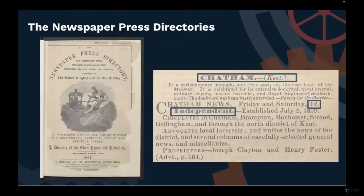And when working with the British press, we were quite fortunate that we had access to a very interesting resource, which are called the press directories. You could consider it an encyclopedia of newspapers. These are published each year, and they were a fairly exhaustive list of the newspapers that circulated in Britain. It's not complete, but you could say it approximates the population of newspapers.